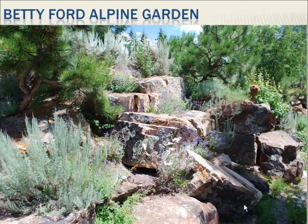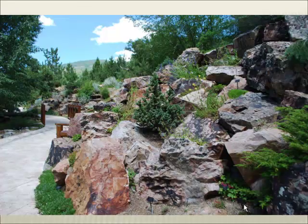So now, just to end it up, I just wanted to give you some ideas of how we use these plants and these rocks and what some of the other gardens have done to incorporate it. Here's the Betty Ford Alpine Garden, and you can see the rocks, and you can see the plants that are just kind of pushed in here and there throughout the area, but you can also see the shrubs as well. We haven't talked really about them. And you can see that the rocks are different shapes, and they're falling. They're not all organized, if you will.